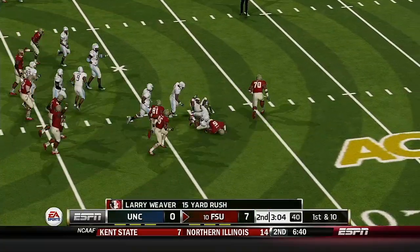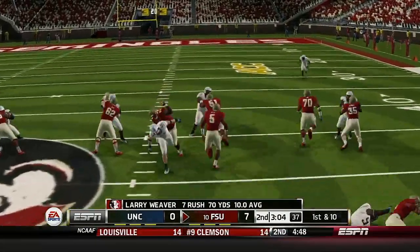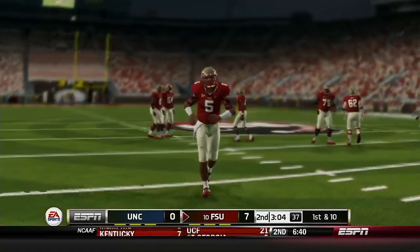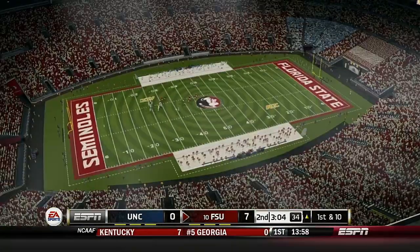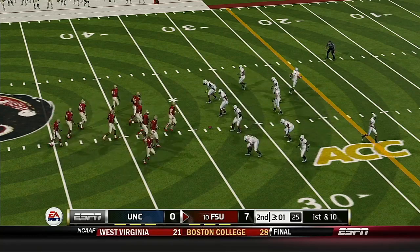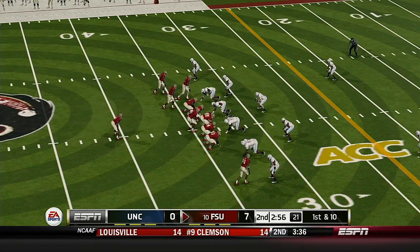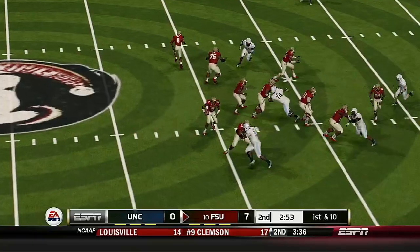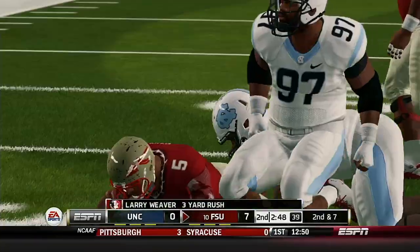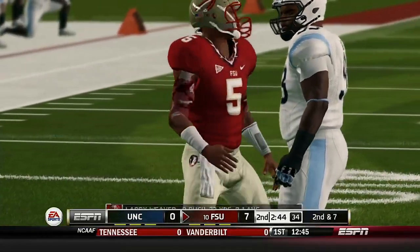He's at the 40, and he's tackled right around the 34. It's first and 10. Ball on the 34-yard line. Scrambling around. And they make the stop at the 31-yard line. That's good for a gain of 3 yards. That'll make it second and 7.